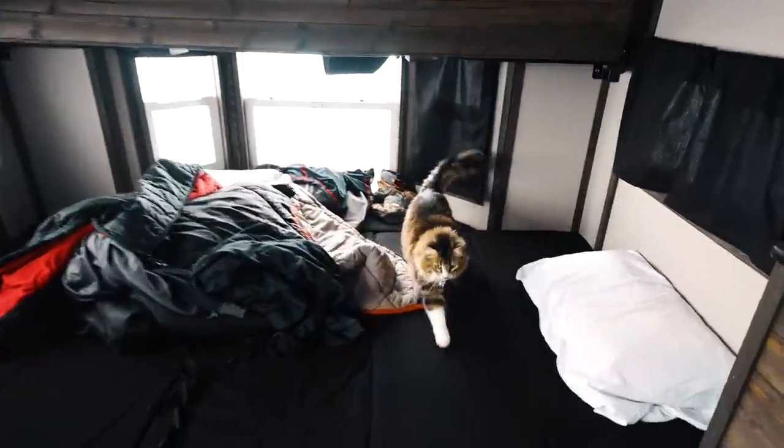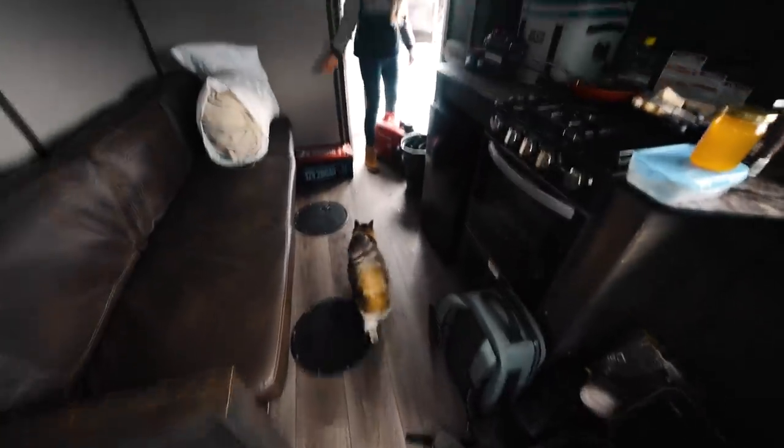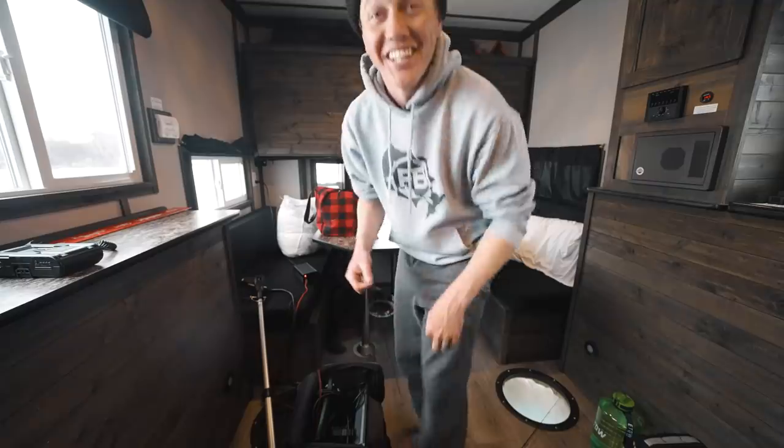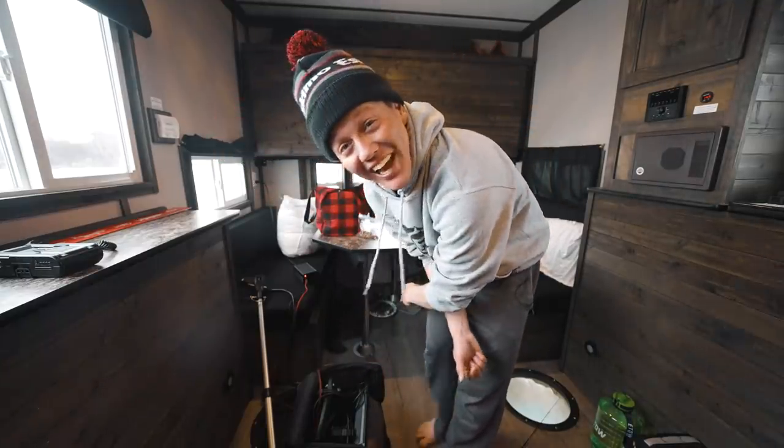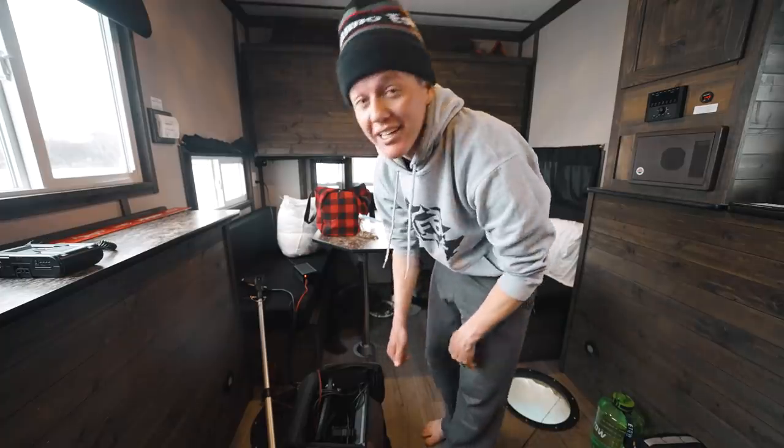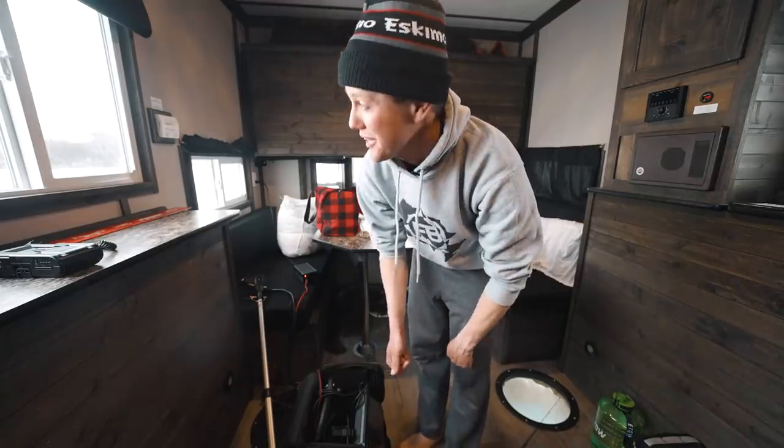Judy's taking herself on a tour. Yeah, we cooked some fish last night. This is where I slept, and there's Judy. What do you think, Judy? Good enough for you? We are back, guys. As you can see, there's two cats underneath there, Rudy and Judy. We will show them some more later in this video, I'm sure.